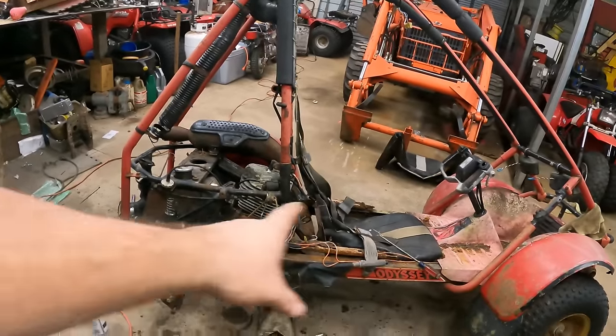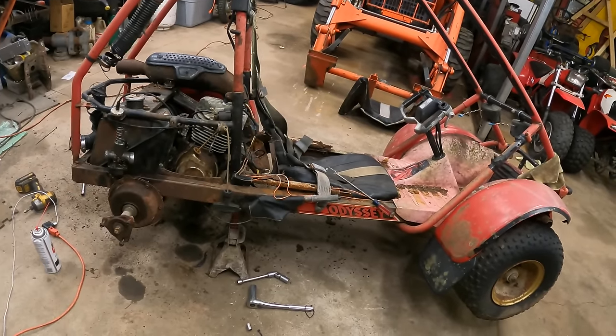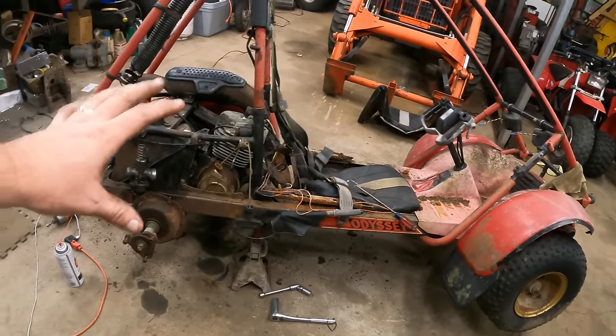This is uncharted territory for me. This thing has four wheels on it. So you see, I had to take one off just so I could work on it, because three wheels feels right. Four wheels is too much. So I took a wheel off so I could work on it properly. I'm teasing.